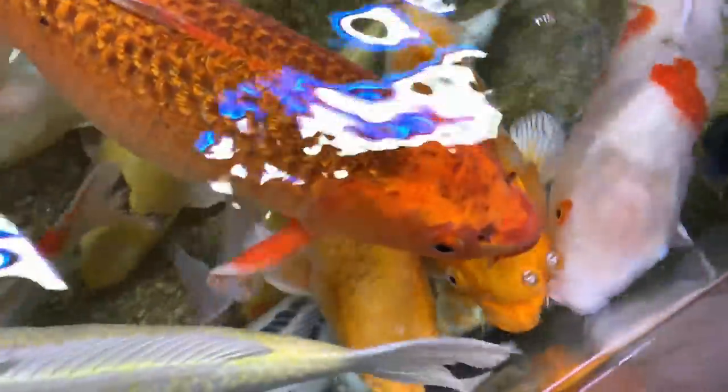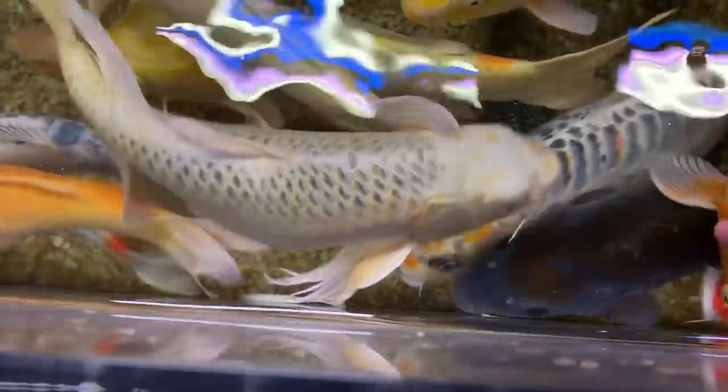Oh, that one loves you. I love how they come up like that. Here it comes. That one just looks like Zax, with the nose and everything, the dragon koi. Wow. That's so cool. I'm like swimming in this pool. Hey, buddy. Hey, you want to suck on my finger? Oh, yeah. Take that. All the way in. Wow.